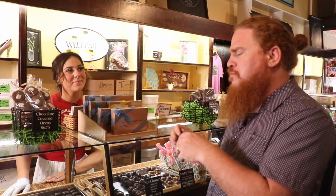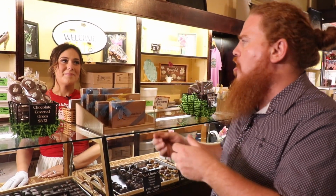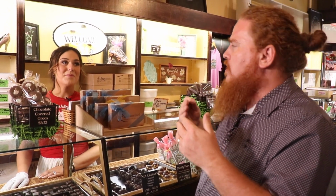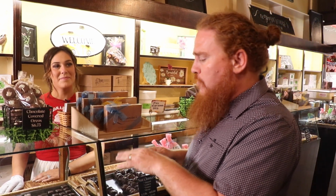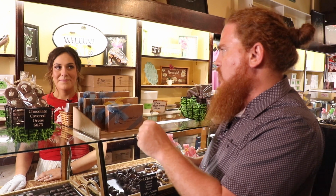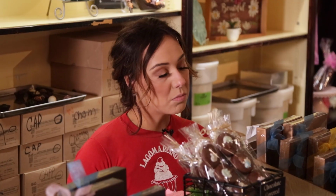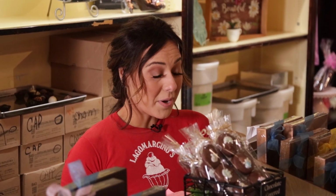This caramel is so buttery smooth. It's not hard. I'm not sitting there fighting through it, worrying I'm going to pull a filling or get a cavity. This is wonderful. Smooth, rich, and the perfect little bite size, because you wouldn't want to go too much more. This is the same caramel that we use for our caramel apples in the fall, which we do over 20,000 apples in a season.